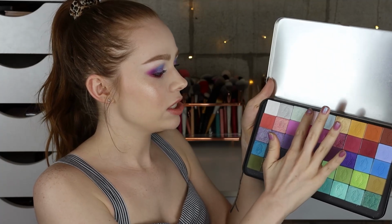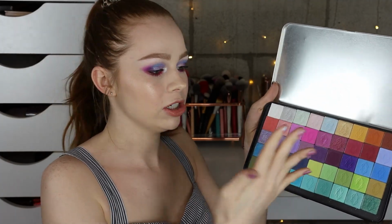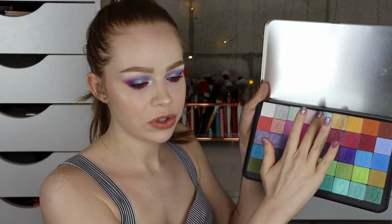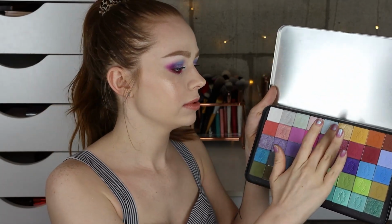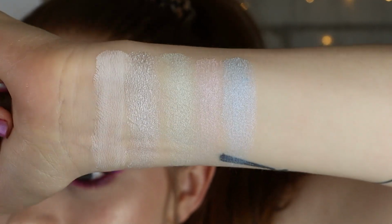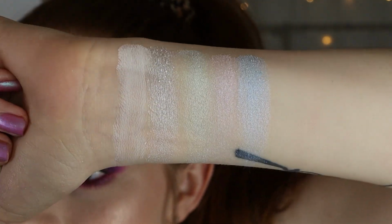Next we have Arsenic, which is a light pink shimmer. Again, a very soft finish to it. We have this blue, which is called Afterglow. Again, very soft. So there are all of their super light shades.